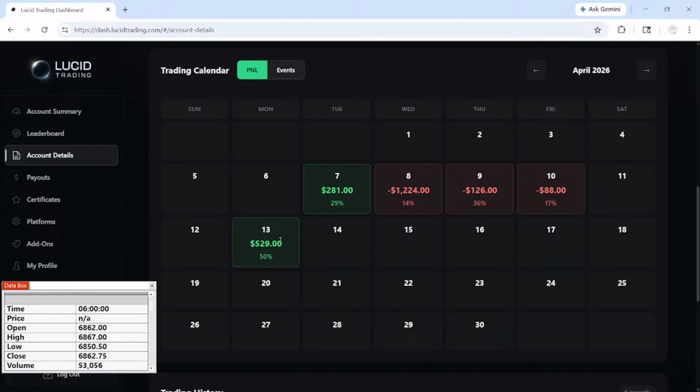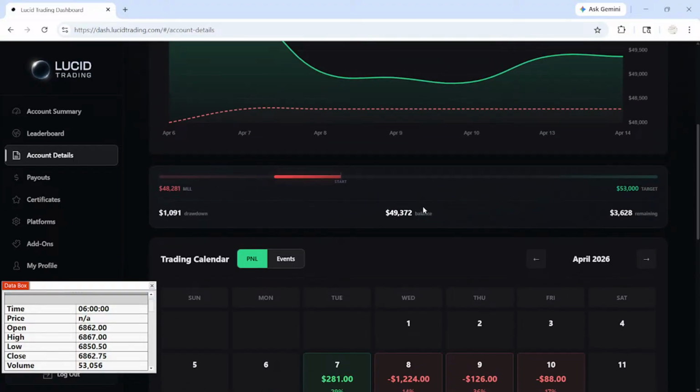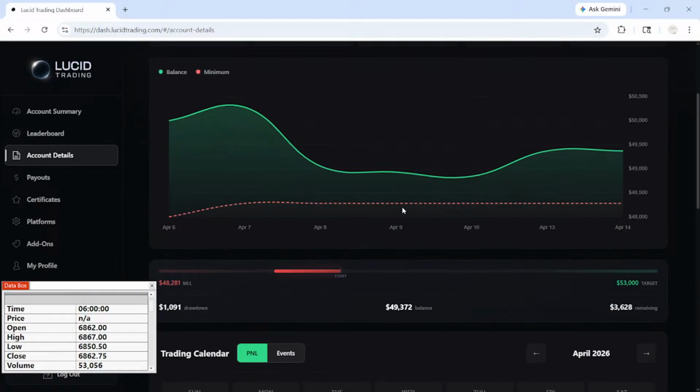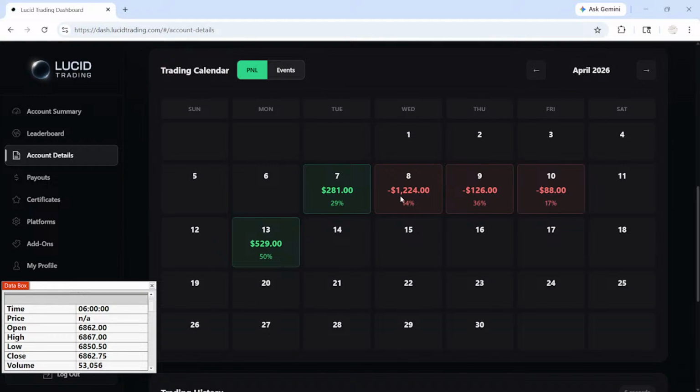But I would have still been in the green. Break even in the green, but I wouldn't be down. I wouldn't be down $600. I wouldn't be down $628. So that's the lesson in this loss.